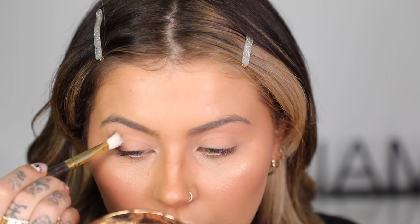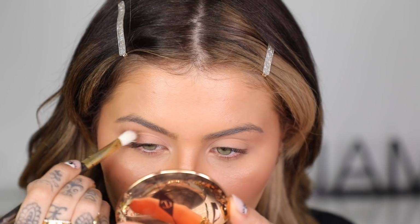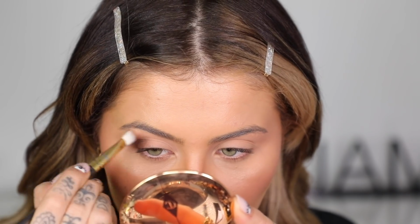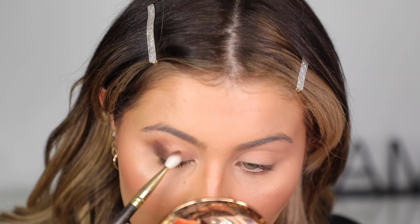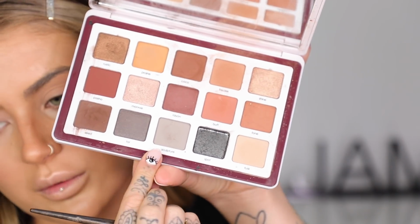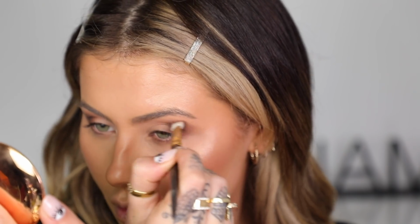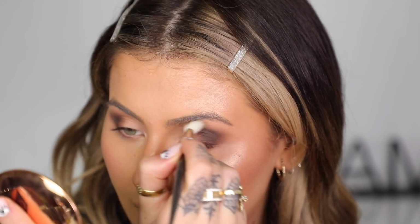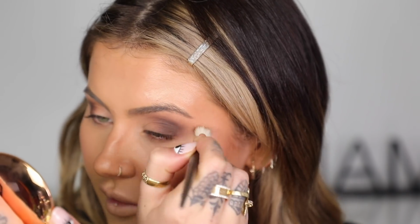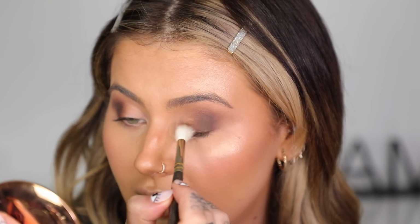And I'm going to keep the smokiness mostly on the outside. And I'm going straight in with a dark colour just because I really do want the brown to just be as kind of neutral as possible. Okay, I'm actually going in with a little bit of Sculpture as well, which is grey, and we're mixing that with the brown. I just think Natasha Denona shadows are really beautiful. I know that they're a total luxury purchase, but I just really enjoy using them. Every time I go to use them, I love it so much.